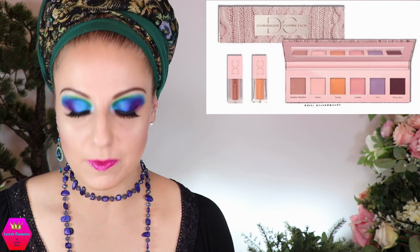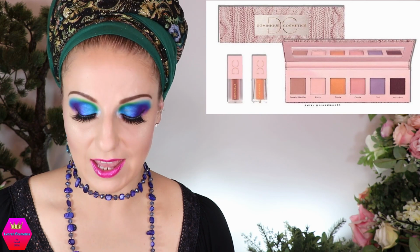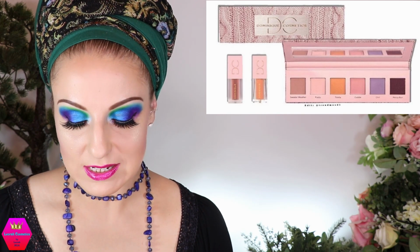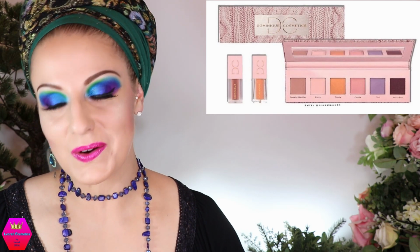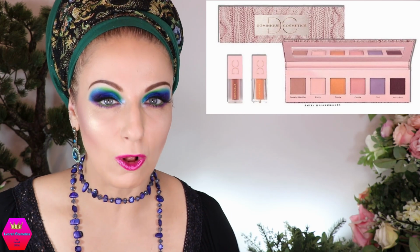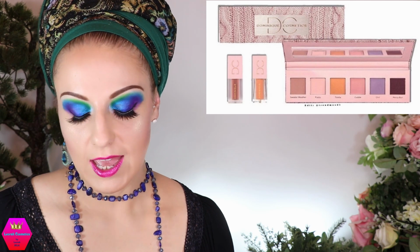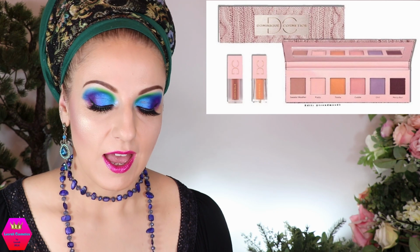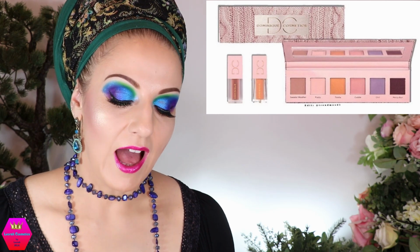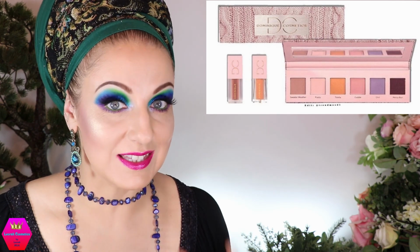So we have an eyeshadow palette with 6 matte eyeshadows, which is very, very lovely actually. I can totally see how that works for the theme and everything. For me though, as you know, I'm not too much into all matte looks. It comes with a liquid lipstick in a matte mauve and a lip gloss in Sugar and Spice, which is a nude with gold flecks. I do like the whole color scheme, and I do feel like this is nice.